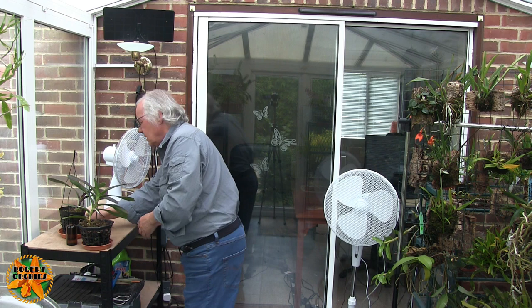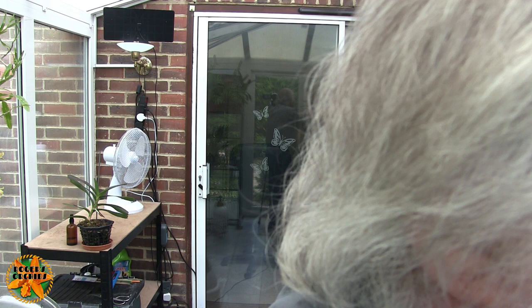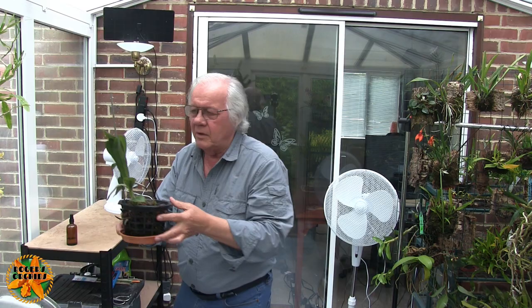If you can place your plants without them touching the one next to it, then if you do get any bugs, you've reduced the risk of transferring them across the plants. Yeah, simples. Which is worth doing. If you've got the room, put your plants back so that they don't touch anything, which is what I'm trying to do here. That's better.